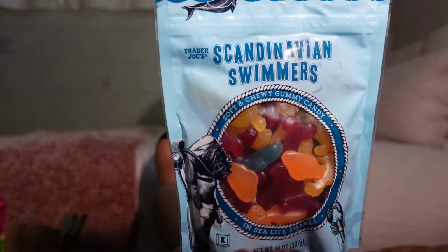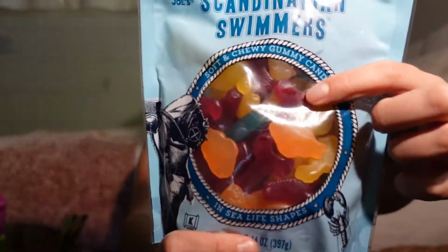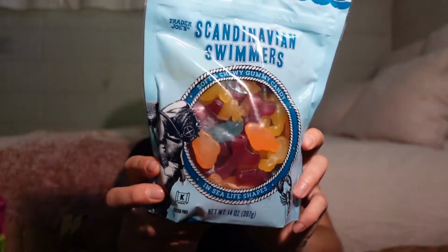So another sweet item that I got is a Trader Joe's exclusive, and they're just so good. They are these gummy candies called Scandinavian Swimmers, which is such an extra name. I love it. And for a while they actually had, I guess the red ones are lobsters, and they just taste the best. So for a while they had a separate product called Just the Lobsters, and it was just a bag full of lobsters. There was no end to the amusement I got out of their product called Just the Lobsters. It was just so absurd. But I went today and on my grocery list I had written Just the Lobsters. But I guess they discontinued it. Sad face. So I got the whole ocean, not just the lobsters.